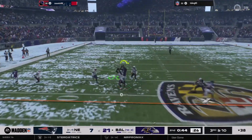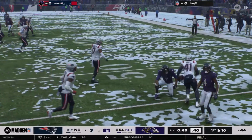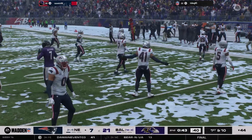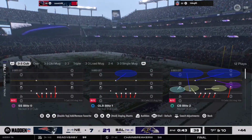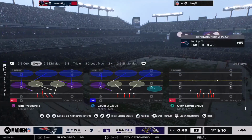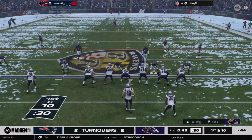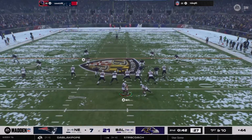Looking to throw. Jackson. Oh, the turnover fest continues. Here's another interception. Picked up by Kaiser White. And the Patriots will take over possession here up at the 44. The Pats at the line, ready to go. They'll start in excellent field position following the INT.